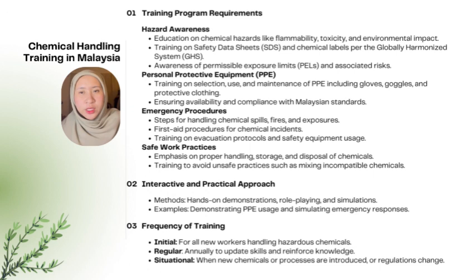And then third, training on emergency procedures. We also prepare our workers for emergencies, including chemical spillage and fire. They are trained in first aid procedures and evacuation control. And then lastly, safe work practices. Moreover, this training focuses on safe work practices such as proper chemical handling, storage, and disposal, and avoiding unsafe practices like mixing incompatible chemicals.